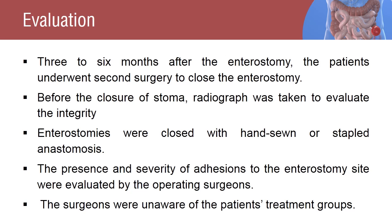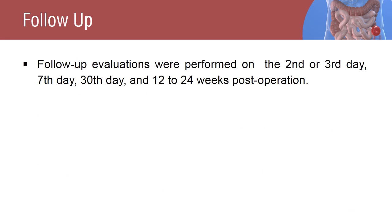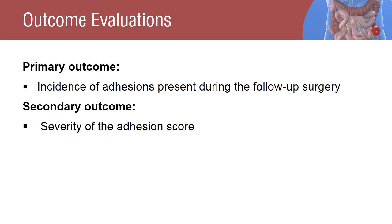All patients received standard care and were kept blinded to their treatment assignments during the study. The follow-up was scheduled at the 2nd or 3rd day, 7th day, 30th day, and 12 to 24 weeks after the surgery. These outcomes were evaluated accordingly. The two outcomes were evaluated for knowing the significance of the results.